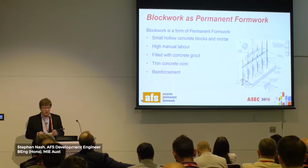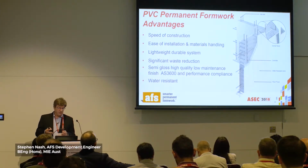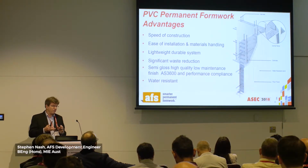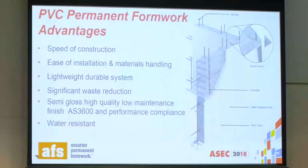There's a lot of different procedures for doing that. The whole idea is you get very light prefabricated assemblies. You're installing the steel on site. The heavy elements of the concrete are pumped in. So you've got a lot of advantages in transport and craneage usage. And a really significant waste reduction.